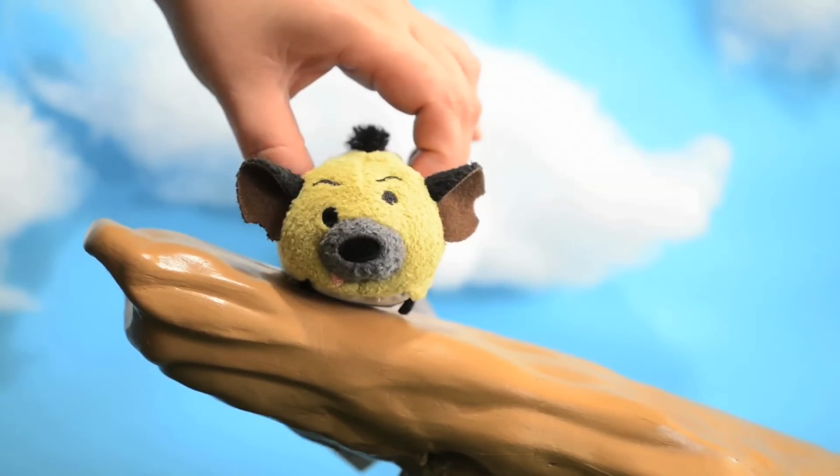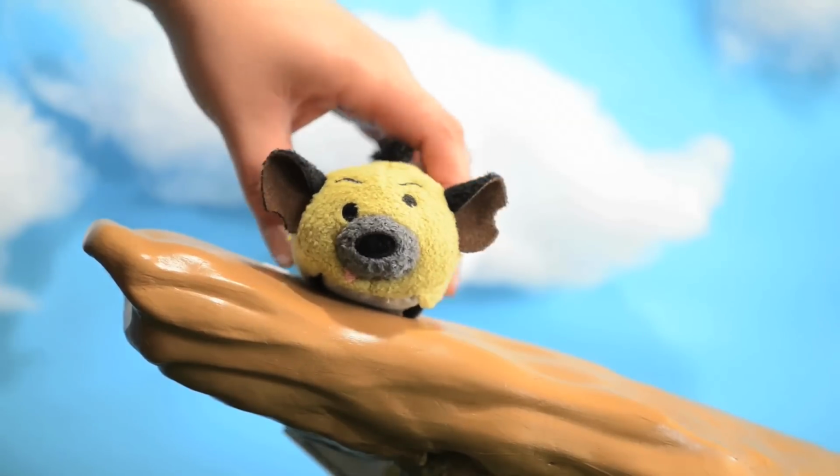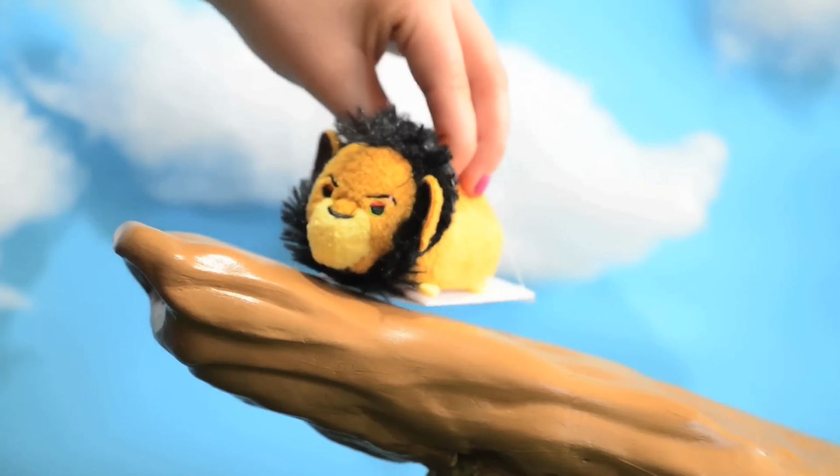Here's Ed the hyena. He has a crazy tongue, big ears, and a cool mohawk. He has these polka dots. He's super cool. Uh-oh, here comes Scar.